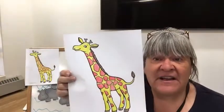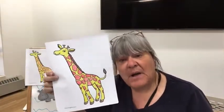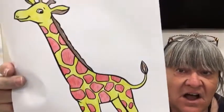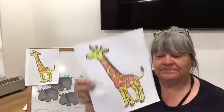This giraffe has red spots, red spots, red spots. This giraffe has red spots on her fur.